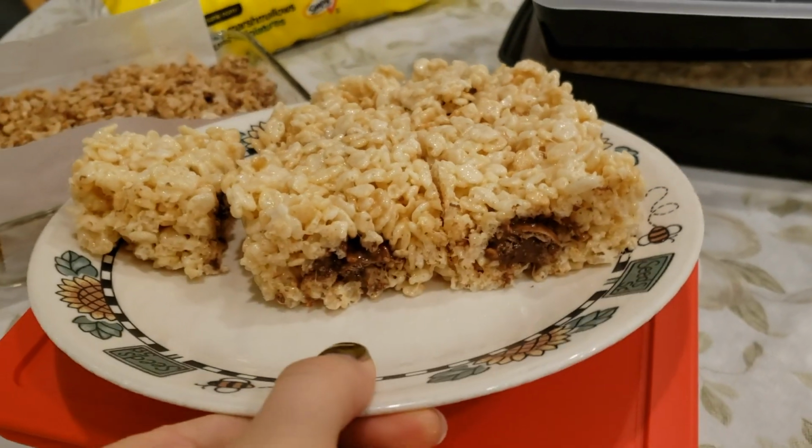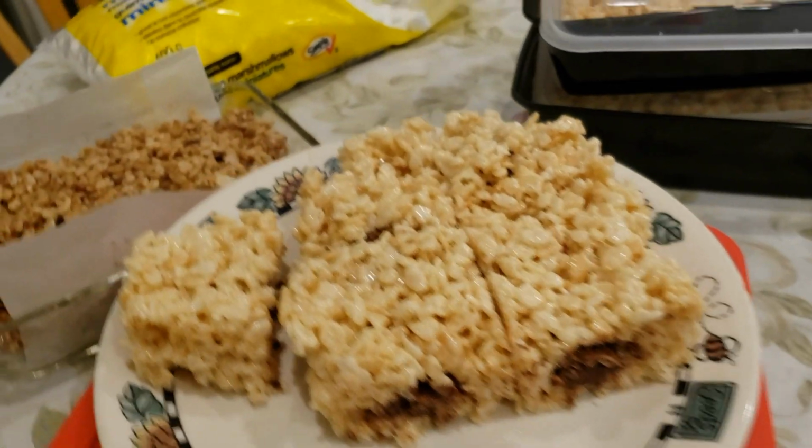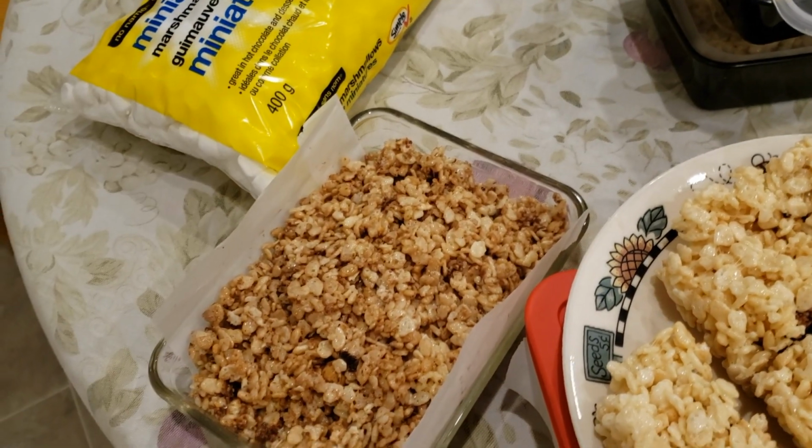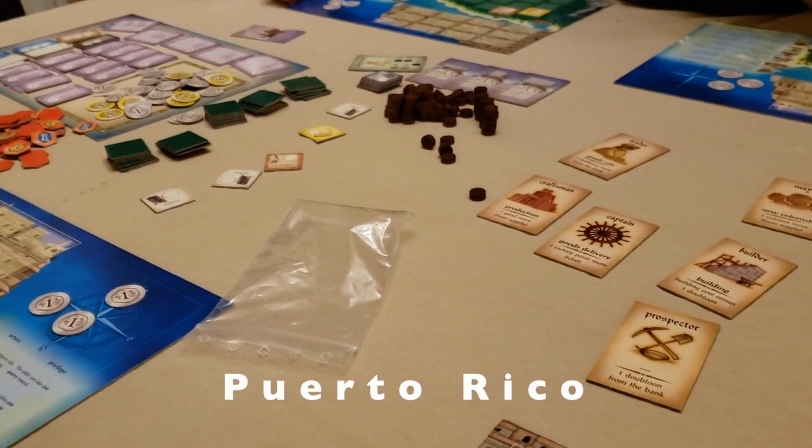So here's my Ferrero Rocher Rice Krispie. It has one in the center, and my dad's is mixed all in together. Question is, whose is gonna taste better?